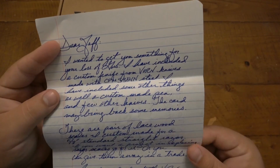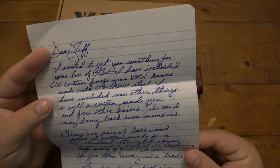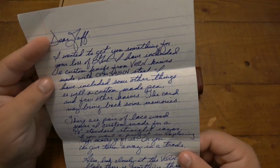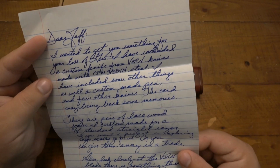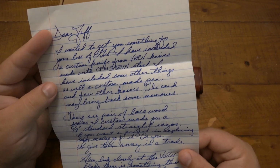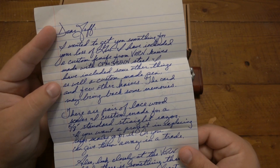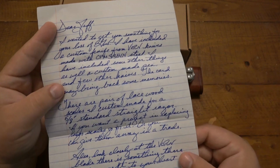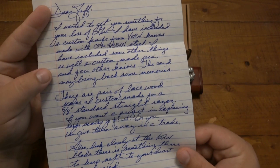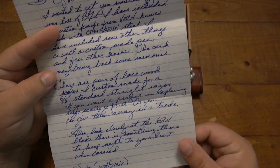Dear Jeff, I wanted to get you something for your loss of Gus. I've included a custom knife from Vorn Knives made with CPM S35VN steel. I've included some other things as well, a custom made pen and a few other knives. The card may bring back some memories. They're a pair of lacewood scales I custom made for a 5/8 inch standard straight razor. If you want a project in replacing some scales, go for it. Or you can give them away in a trade.